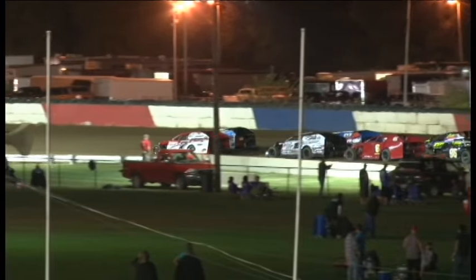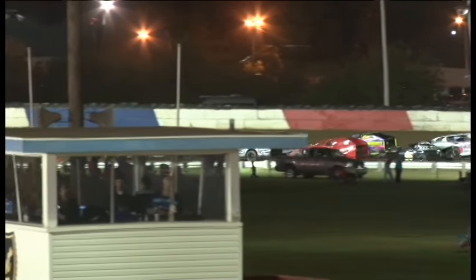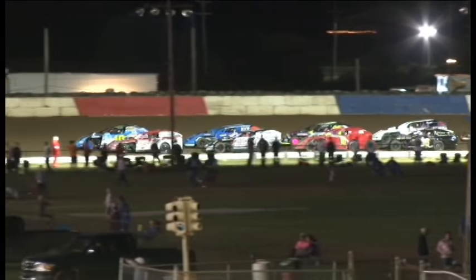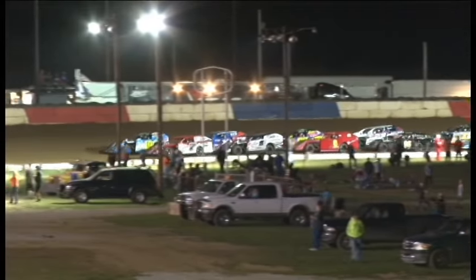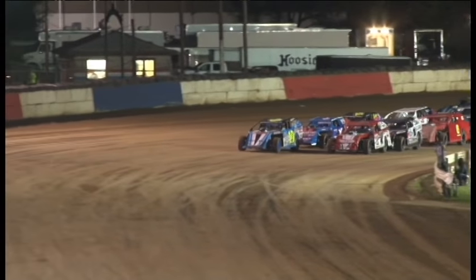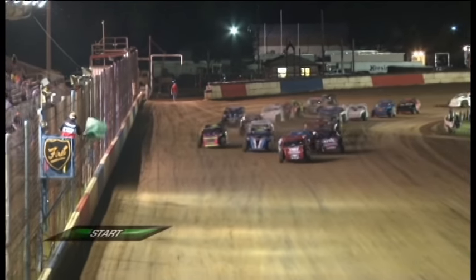As we stack them up into turn number 3, going to be coming green on turn number 4. Going green for a 15-lap feature race here this evening. Richie Lux leading them down slowly out of turn number 4. You can hear the RPMs begin to rise as they come to the yellow cone. The green flag is out.